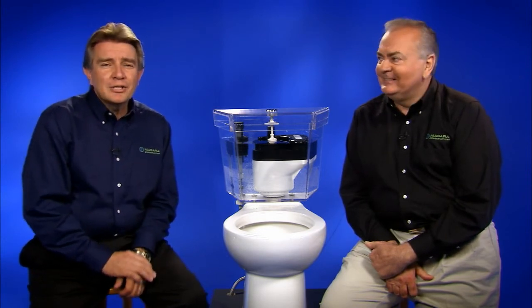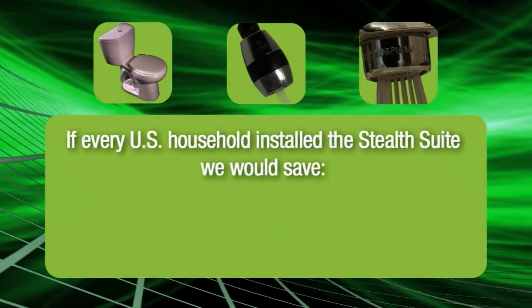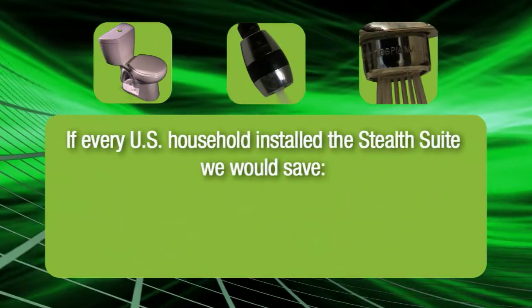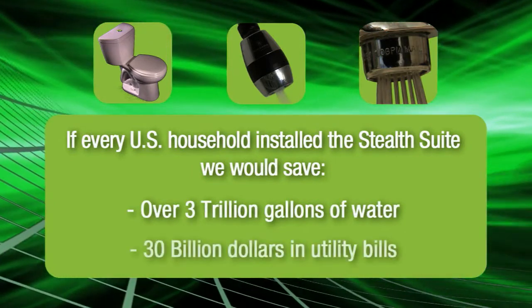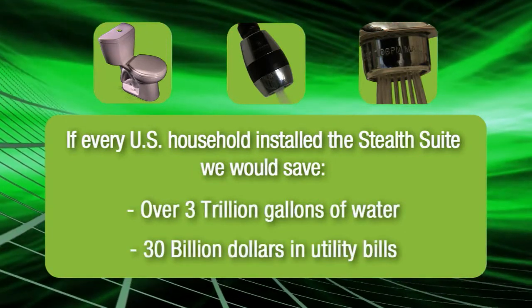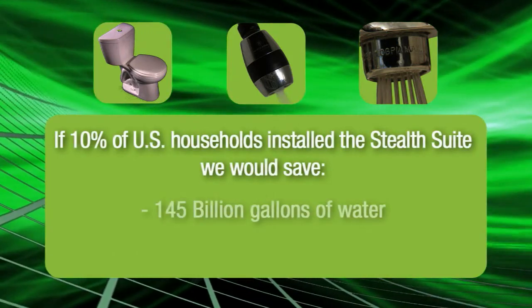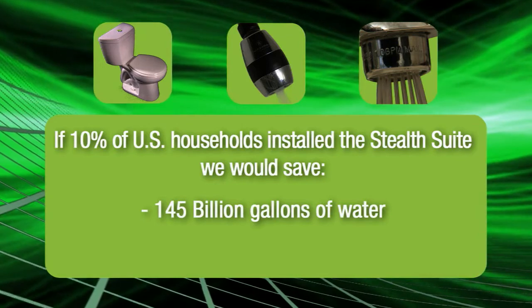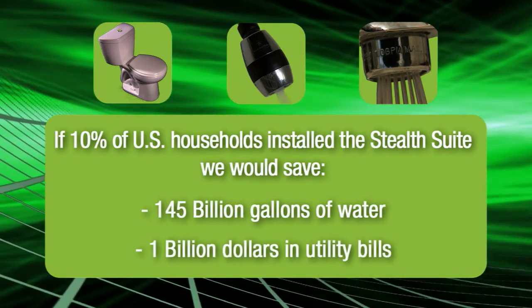Well, okay, now let's think really big. Niagara estimates that if every household in the USA installed the Stealth Suite, we would save over 3 trillion gallons of water and cut utility bills by $30 billion. Even if just 10% of American households got Stealthy, it would save 145 billion gallons of water and $1 billion on electric and water bills.